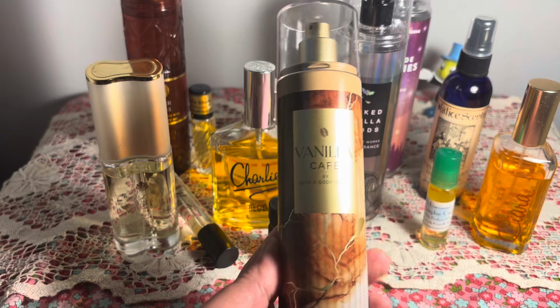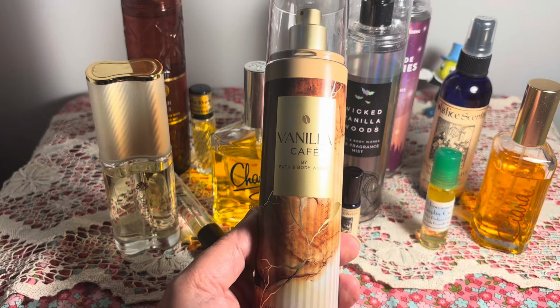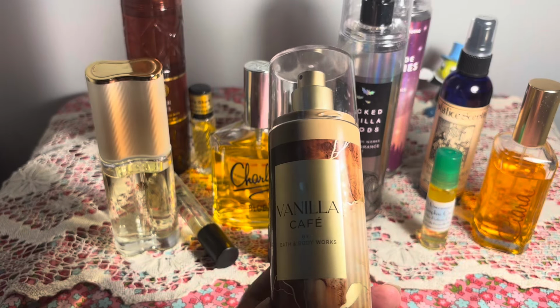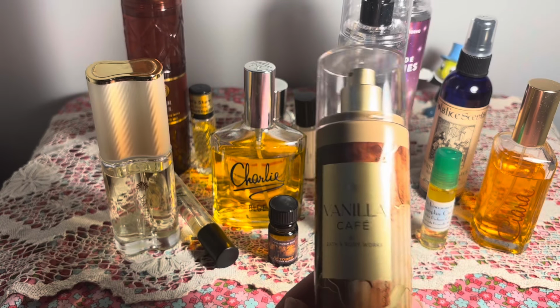The first one is Vanilla Cafe by Bath & Body Works. This is pretty new. I'm pretty sure they still have it in all the stores. It's smooth espresso, whipped vanilla, and toasted hazelnut. And with this fragrance, they've done a good job of balancing out the bitter coffee notes with a smoother, nutty note. And the vanilla, this is excellent. This smells way more expensive than, I think I paid $5.95 for it.